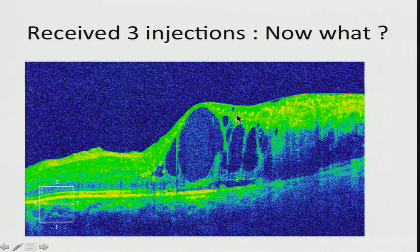This is the OCT. You can see there are large spaces, fluid-filled cavities. There is fluid, and you can look at the photoreceptors. They are under stress. They are detached for quite some time. So the patient has already received 3 injections of anti-VEGF. The big question is, would you add steroids, or would you still continue with anti-VEGF?